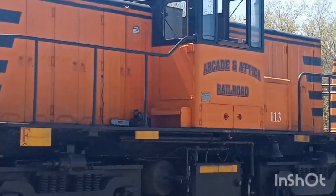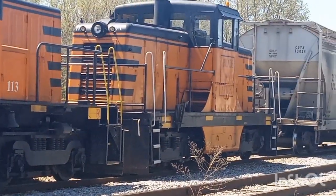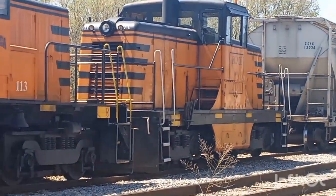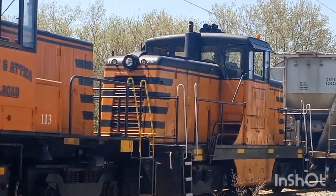See the chainsaw that they use if they have a tree that falls down across the tracks. And on 112, that little wedge stick hanging off the side, that's for if they derail, they can use that to roll back up on the rails.